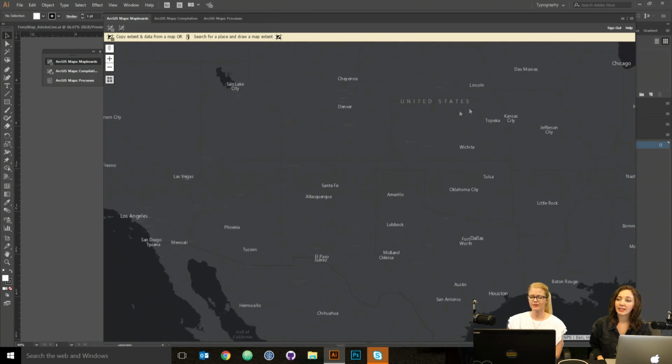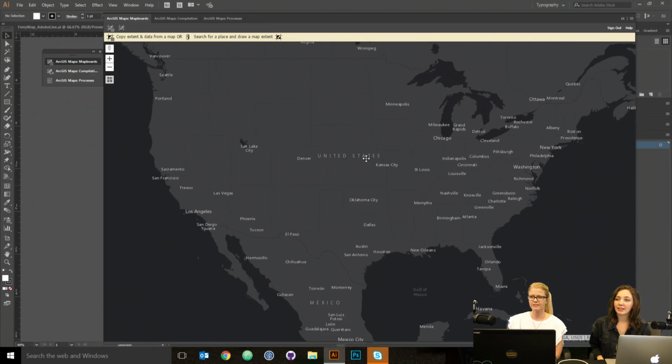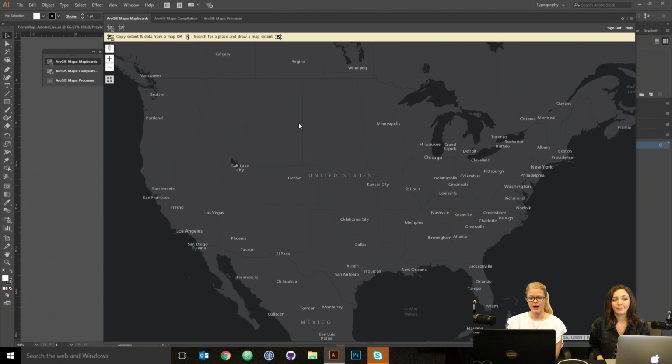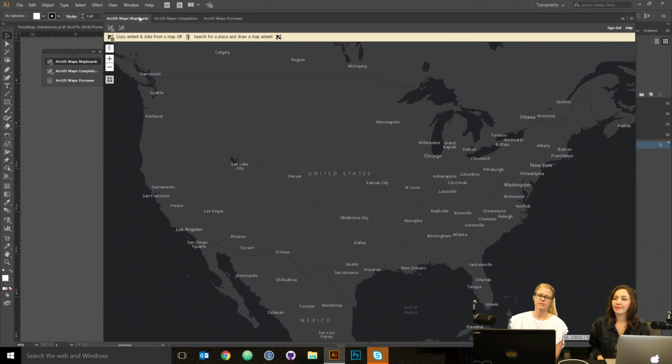So right now what you're seeing is ArcGIS Online. You're seeing the web. We're connected to the internet, and this is basically an online map. It gives you these 3 tabs: the map boards, the compilation, and the processes tabs. And on the map boards tab, I'd like to ask the chat, even the designers, not the cartographers, if you've ever had to make a map before. This kind of makes it fun and easy.